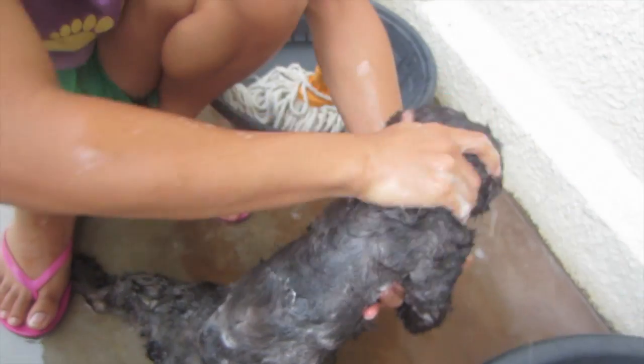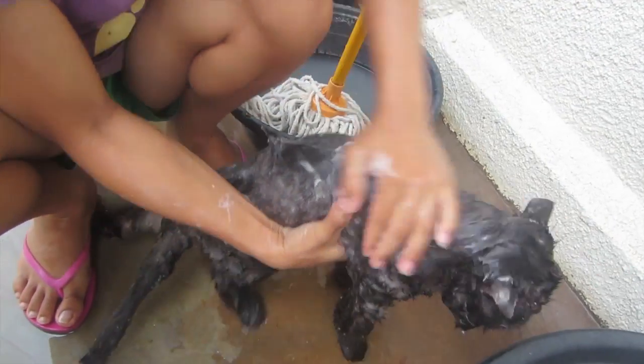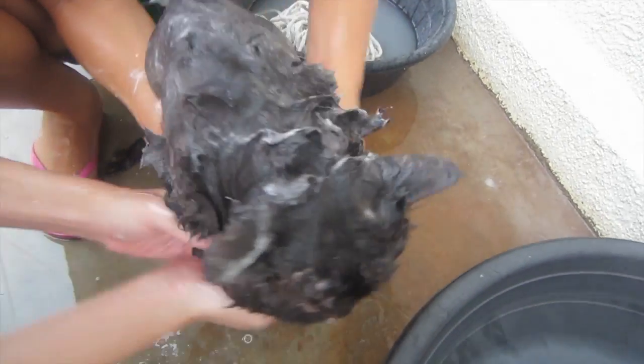He's always trying to go inside the bathroom. Always. This is the shampoo he's using. So we're giving him a bath. Smells great, no?